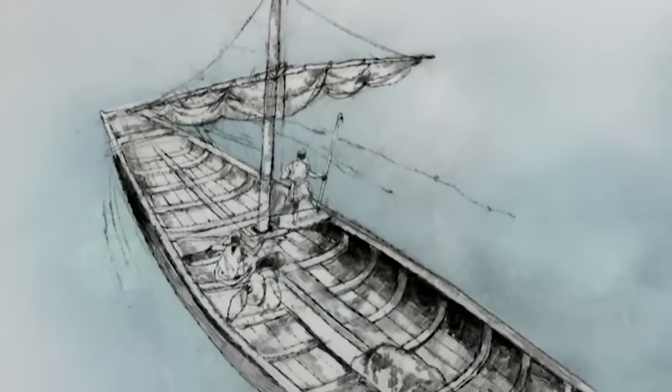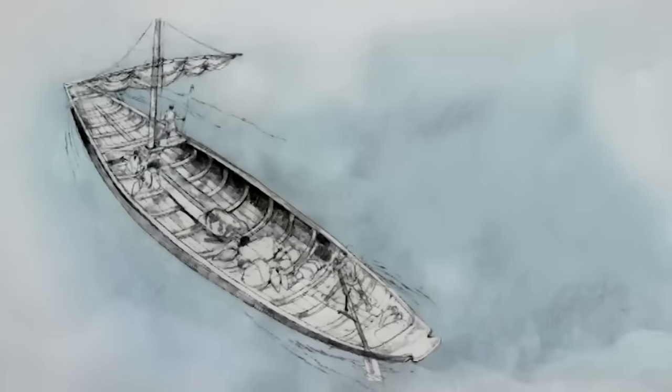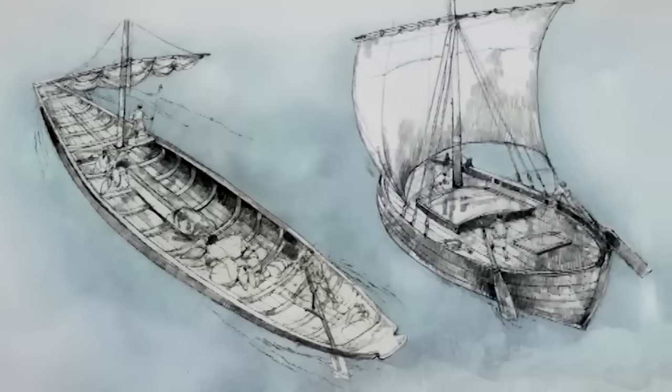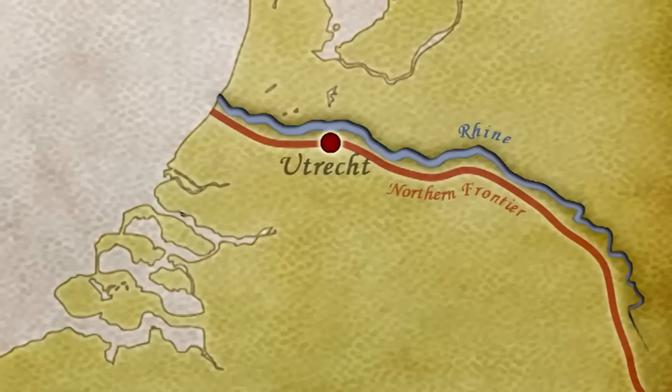A 35-metre-long barge like ours would never make it across the North Sea, and the goods would be transferred to a seagoing ship like this. This particular ship, Blackfriars 1, was found in the River Thames in the 1960s. It's possible, in fact, that the goods were transferred from boat to ship here at Utrecht. The name Utrecht means trajectum, which means the crossing point.